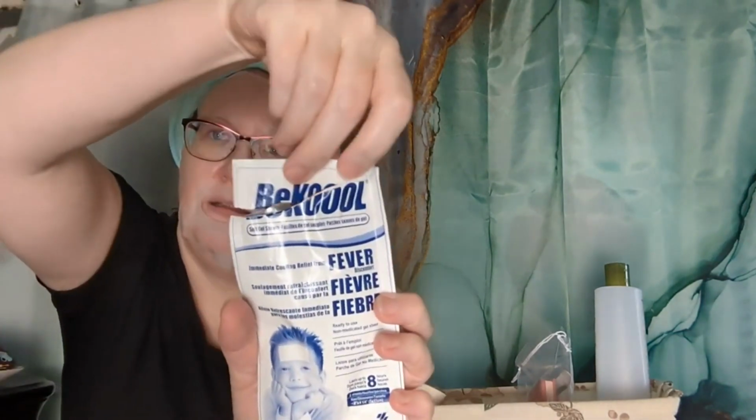Okay, this is another one I wanted to love. This is from, I think it's called Be Cool. B-E-K-O-O-L. Three O's in there. It's a little thing that you can put on, and it's supposed to help cool you down.